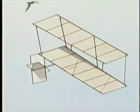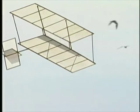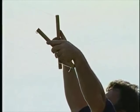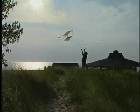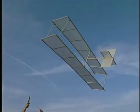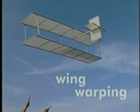There was only one way to find out. It was time to experiment, which brings us back to this kite. Built in 1899, it was the Wright brothers' first experimental aircraft. Cords attached to the wingtips allowed the operator to twist the right and left wings in opposite directions, just like the cardboard box. It was the first example of controlled flight. The Wright system of control was called wing warping.